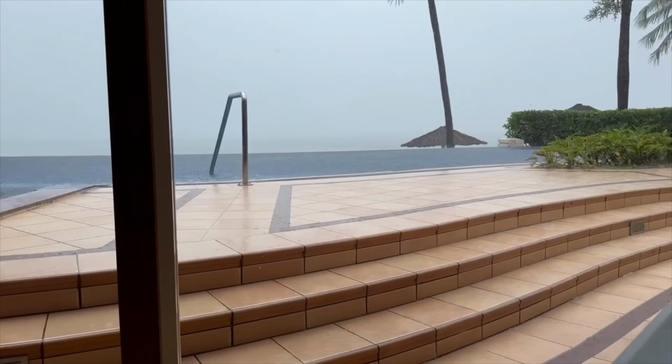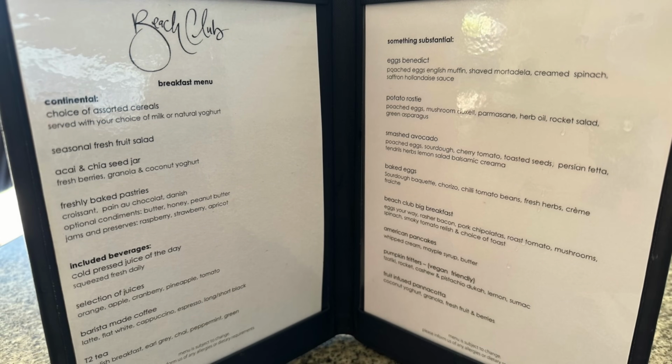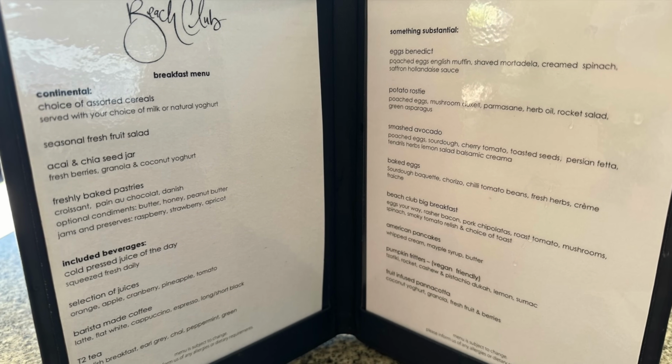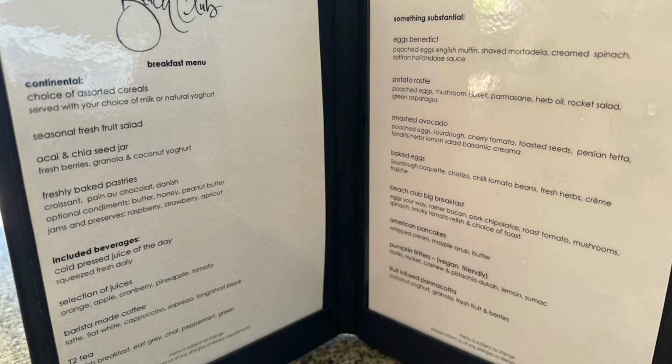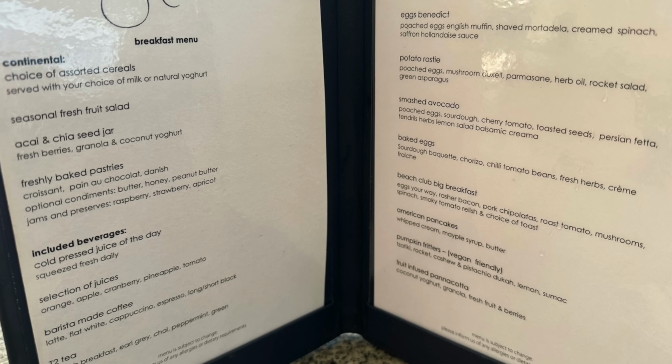So now on to the bit that you really want to see, the food. We ate in the Beach Club for breakfast every day, which was included, and breakfast had a great selection and the quality was great. We had one dinner in the restaurant, which could have been better in my opinion.